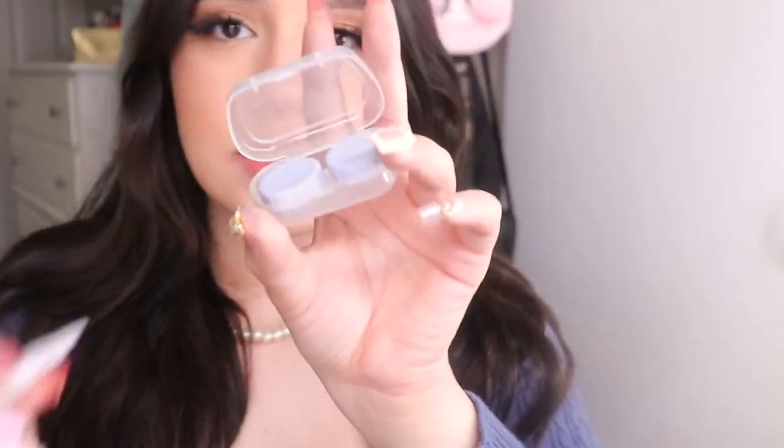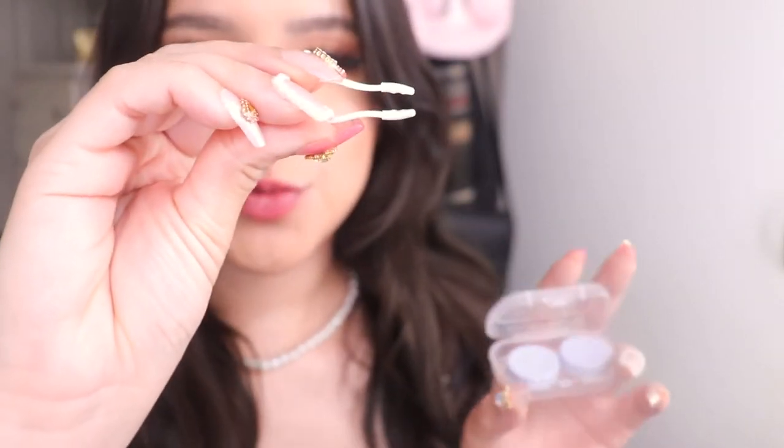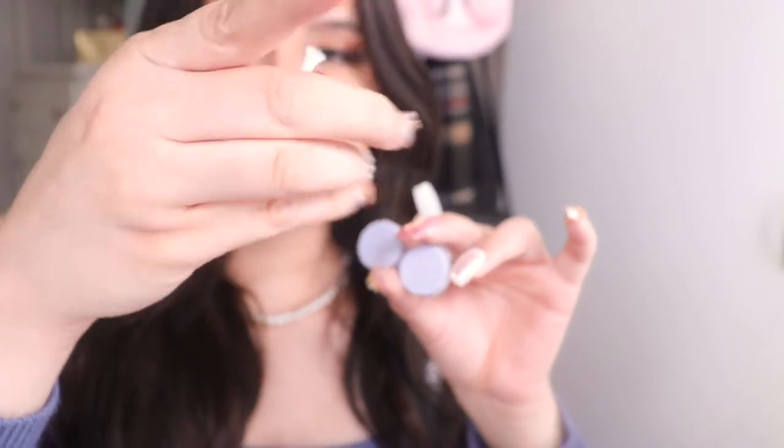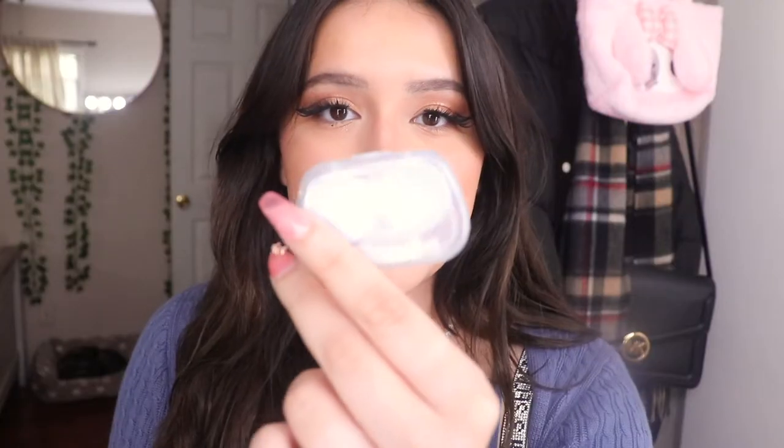In between contacts, I'm gonna be washing my hands. Always make sure to have clean hands before touching contacts and your eyes. Each container does have little tweezers with silicone on the tips. Then it comes with this little thing. The first pair I'm gonna try on is the Pony Gray Brown.